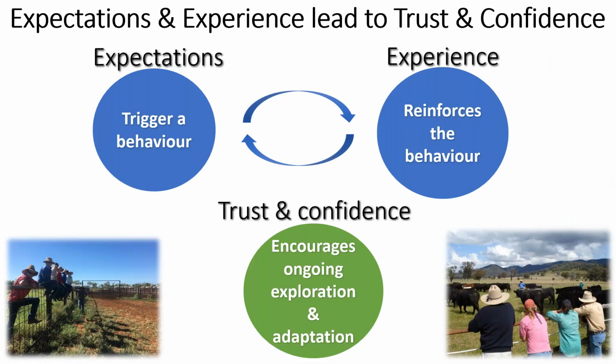And here's how it works right at the basics for animals, and indeed even for us humans. Your expectations trigger a behaviour, and then your experience, if it's positive from trying that behaviour, is a reinforcement, and so it re-triggers the desire to go and try that behaviour. Over time, this builds very, very quickly your trust and confidence. So that encourages more exploration and adaptation.